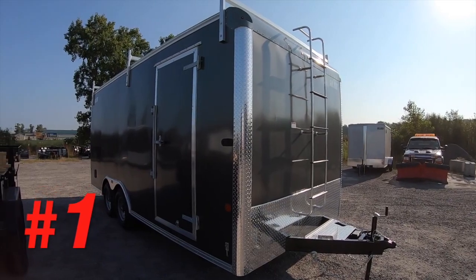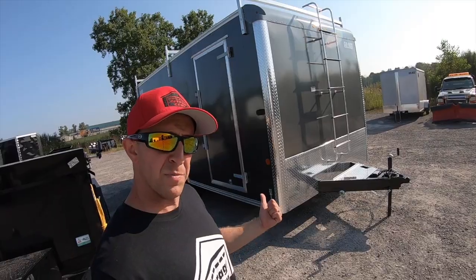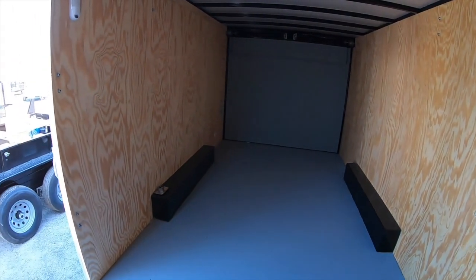First up to bat is the 2022 CARMATE enclosed trailer. This baby's big. Plenty of room inside.